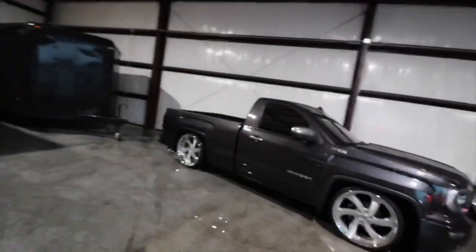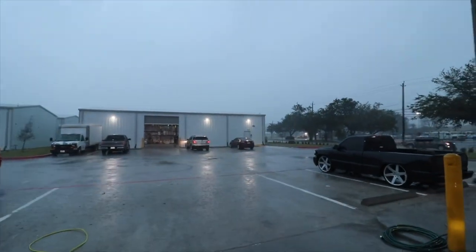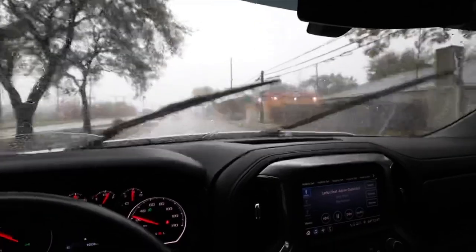We got the single cab Sierra. Man, those wheels look so nice on it. I love the way this thing looks. We got the seats loaded up. Let's head on over to Speedy Headliners. Man, it's pouring outside. Pouring, but whew. Let's head on over there.